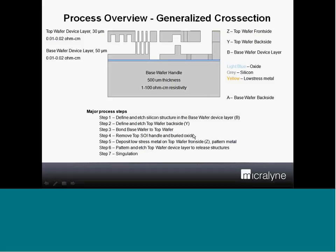Process steps. First step is to etch and define the 3 levels in the base wafer. Step 2 is to pattern the backside of this wafer, so basically this section right in there. I'll go into more detail on that in the next slide. At this point, we'll bond the base wafer to the top wafer, the top SOI handle and the buried oxide, then metal, top wafer, and pattern it. And pattern the release etch, and release basically singulates the devices and finishes the process. Last step is singulation. We do not use a conventional wet saw for this. We actually use a dry laser process to singulate these die. More about that later.